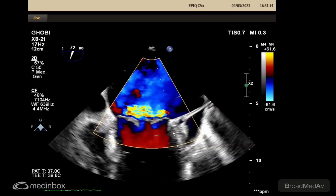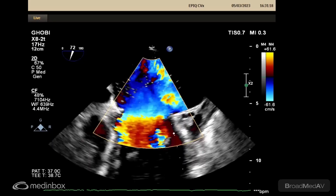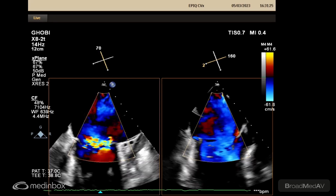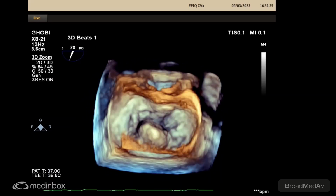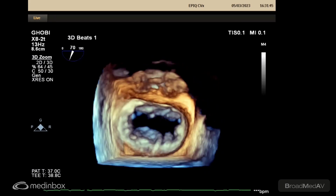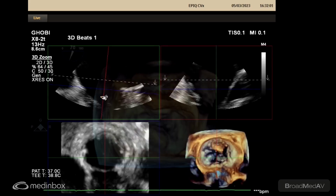Because it's so eccentric, you don't really see where the jet is originating, but now if we X-plane from here, we'll show our grasping view, and you see the large PISA jet underneath in the long axis view. And there you see a large P2 flail with a couple of torn cords there. I'm going to set home here so that it automatically goes to this view.